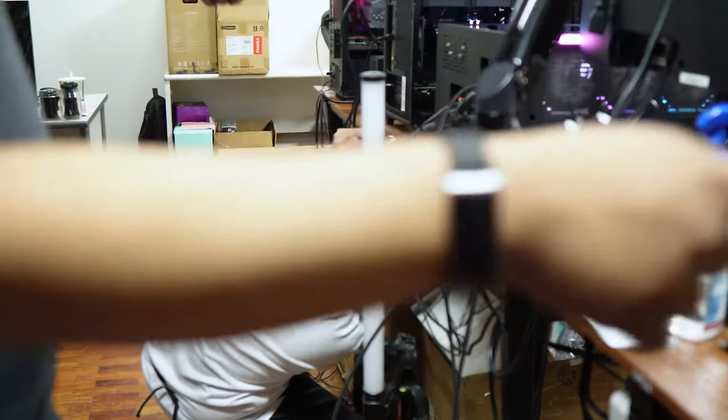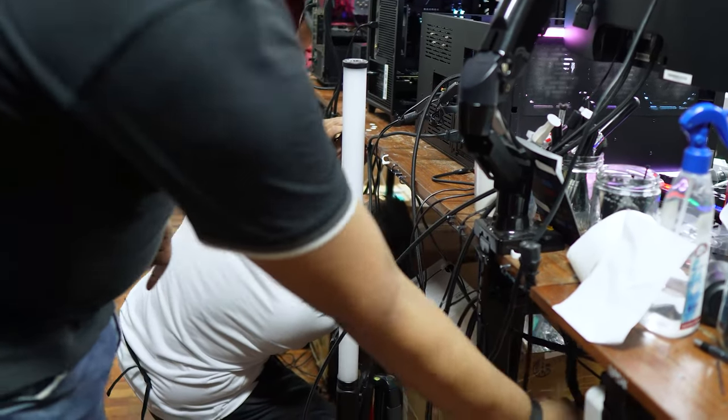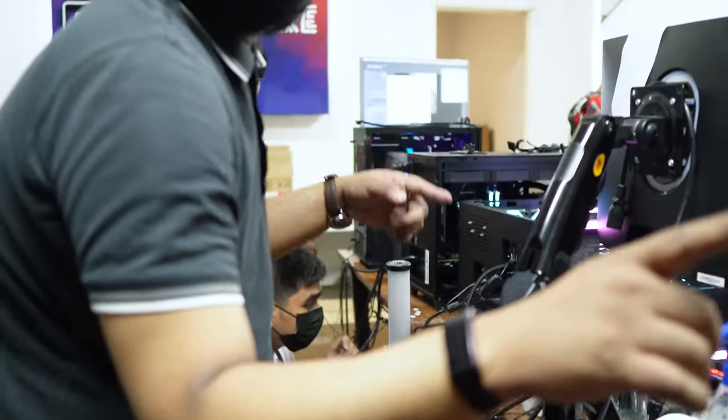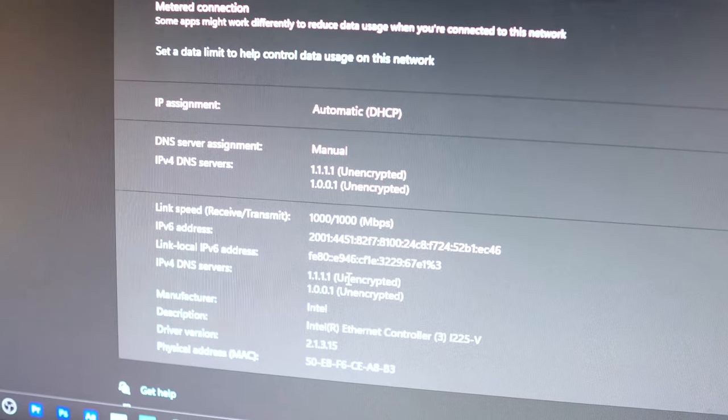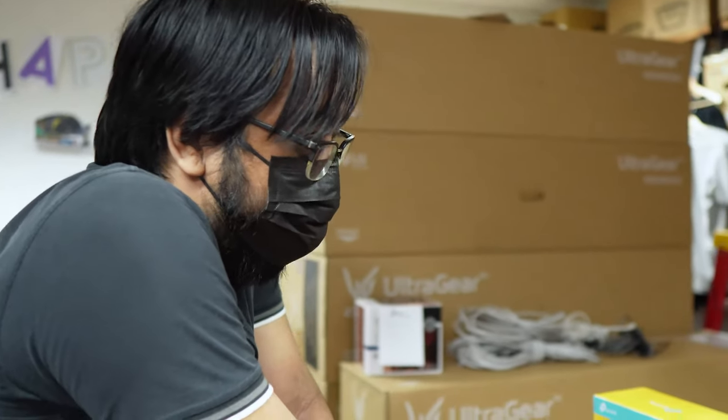So far, gumagana lahat to. Ibig sabihin, gumagana lahat nung from our switch here to every system, tsaka from the switch here to the switch there. Alright. So at least yun, alam natin gumagana. Well, in addition to the local network na gigabit na siya, yung internet kasi namin more than 100 meg, which is hindi nagagamit dati. So at least ngayon, nagagamit siya.